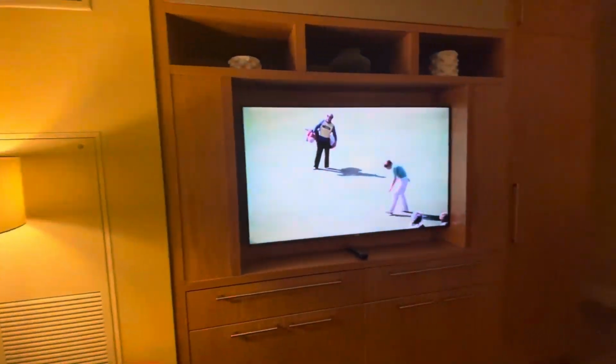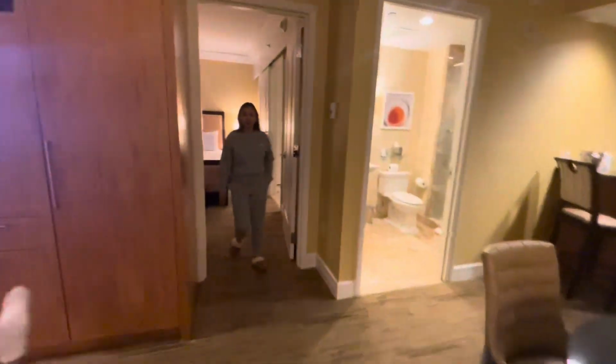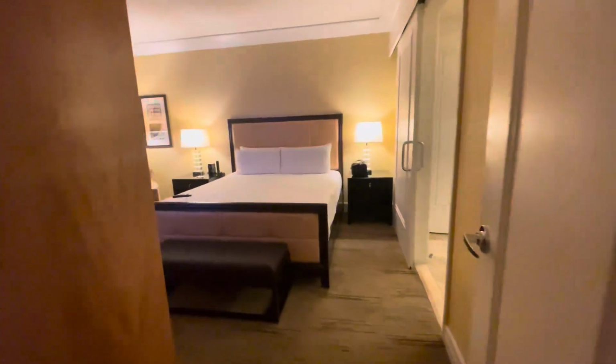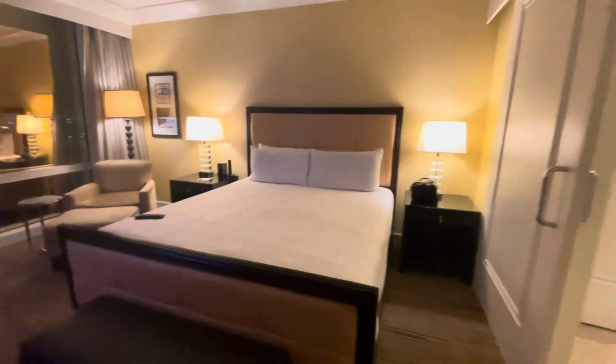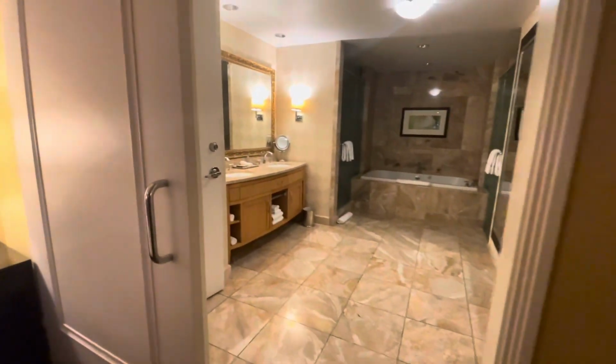we do have a TV here. I think there's a pull-out bed in there. TV's huge for entertainment. Oh, look at that split. Okay. Hi. Let's go check out the bedroom. King size, one bedroom suite. Let's go over to this huge bathroom.